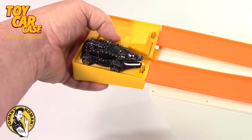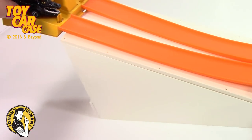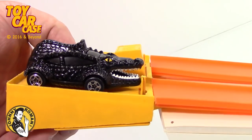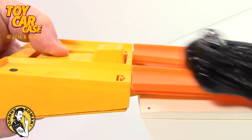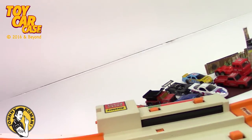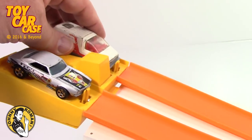No wonder his nose is scraped up. What is going on? We're going to have to do this in super slow-mo. Looks cool, but no school, man. He ain't racing. He ain't going nowhere.